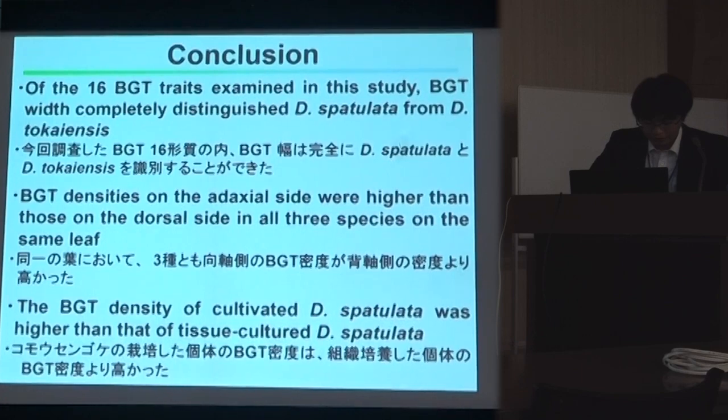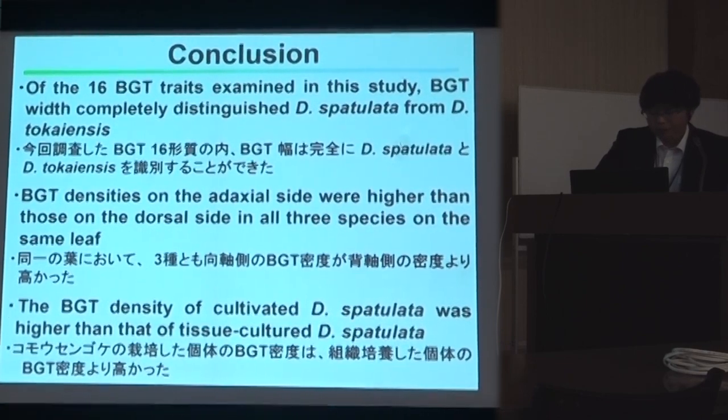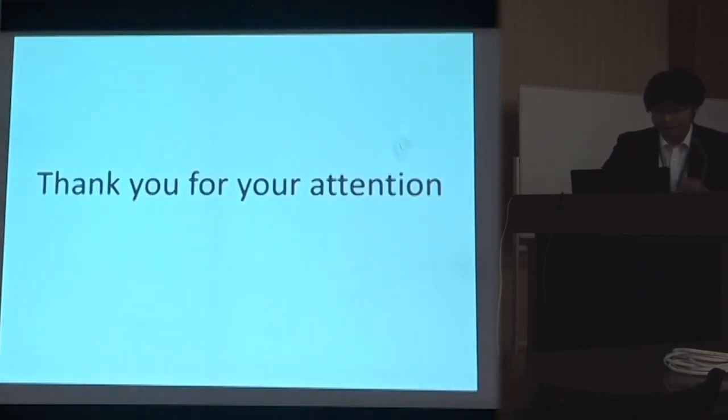It is expected that BGT can be used for fieldwork surveys of this group that do not burden the natural ecosystem. Thank you for your attention.